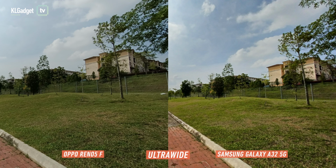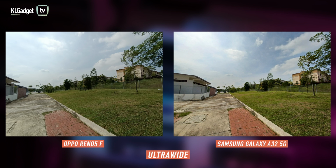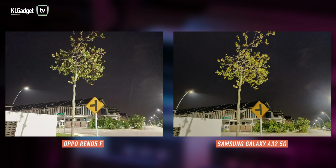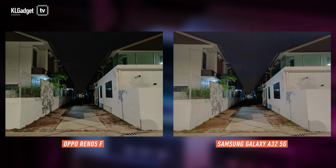Both devices suffer loss of details when using their ultra-wide lenses, but at least the Galaxy A32 captures a wider field of view. At night, the Reno5 F triumphs over the Galaxy A32 5G. Photos generally have less noise and retain more details. They are also brighter and not as yellowish compared to the ones taken on the Galaxy A32 5G.